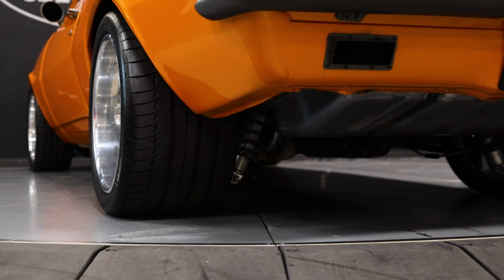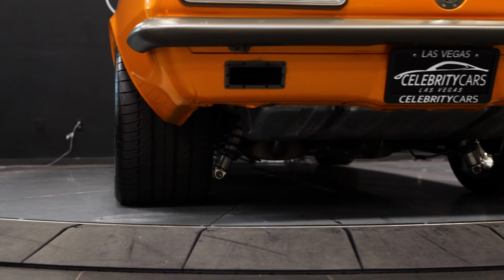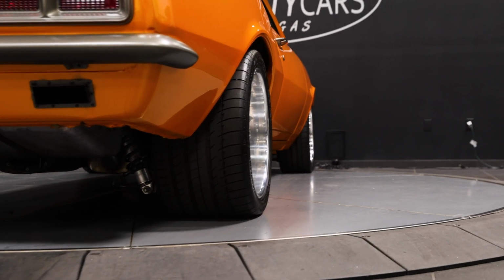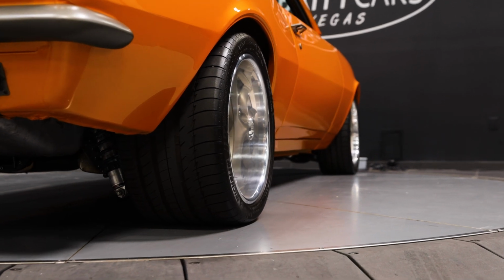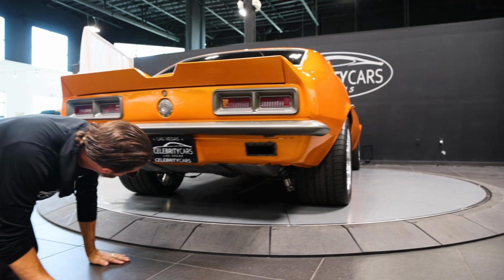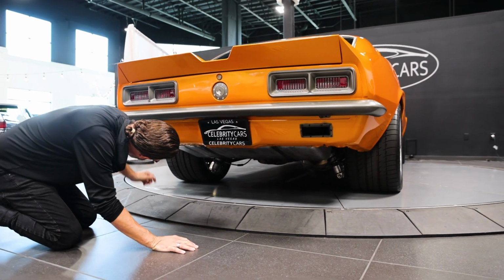This whole setup right there makes it the meanest Camaro at your local car show. I mean, geez, look at that. It's amazing. Everybody should do these to these cars, except for the ones that are completely original and got the big blocks in them and all that kind of stuff.